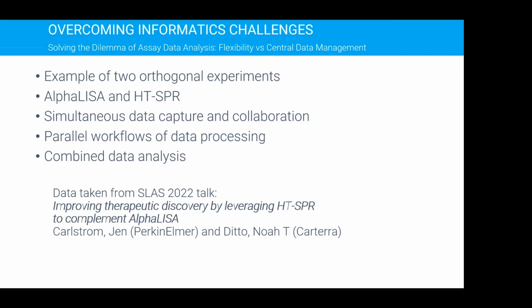on Signals VitroVivo. And what we have here is a quick run through of the example of 2 orthogonal experiments, and one is from PerkinElmer. It's an AlphaLISA kit and an HT-SPR performed by Noah. The AlphaLISA data comes from my colleague Jen Karlström, and Noah and Jen presented this at this year's SLAS. So the simultaneous data capture really is the focus. We're doing 2 parallel workflows: one for analyzing the data for the AlphaLISA and one for analyzing the data of HT-SPR. And then we combine these results and analyze them together.